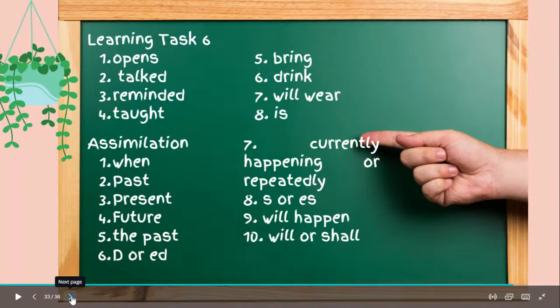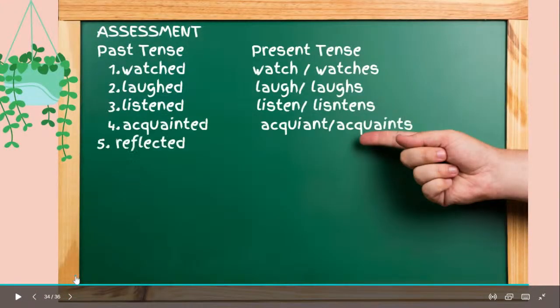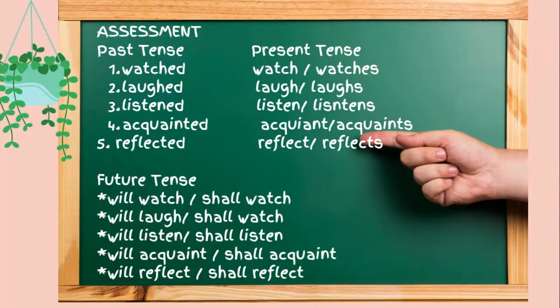All right. These are the answers for assimilation. For assessment, these are our answers. Past tense: watched, laughed, listened, acquainted, reflected. Present tense: watch, watches, laugh, laughs, listen, listens, acquaint, acquaints, reflect, reflects. For future tense: will watch or shall watch, will laugh or shall laugh, will listen or shall listen, will acquaint or shall acquaint, will reflect or shall reflect. How many got the correct answers? Good job!